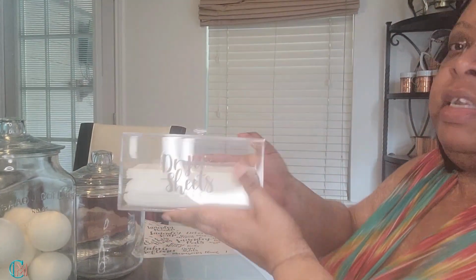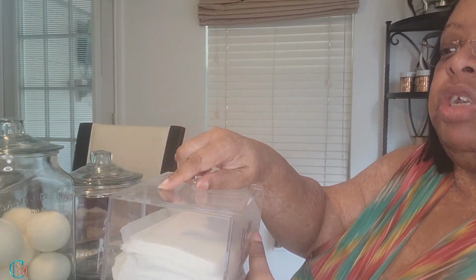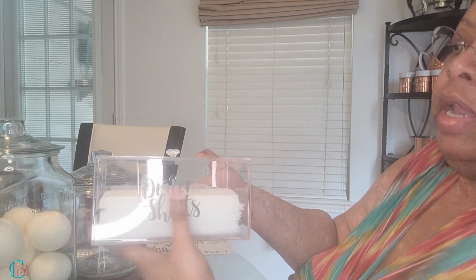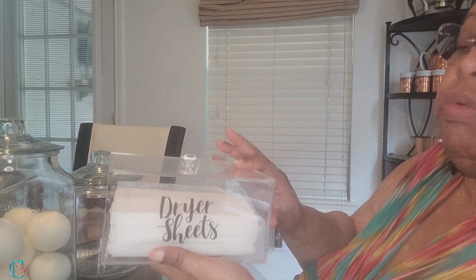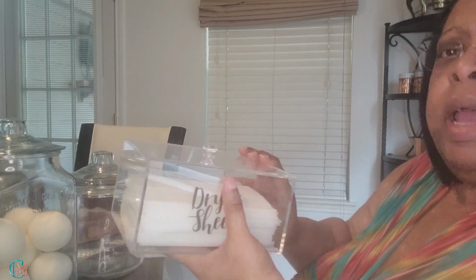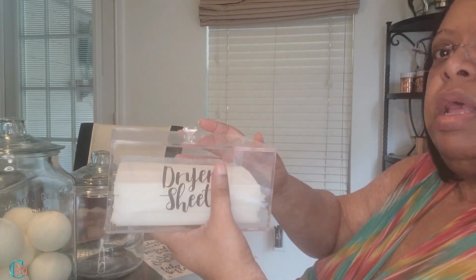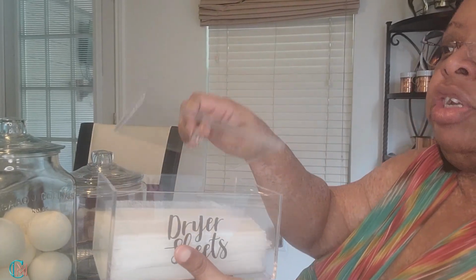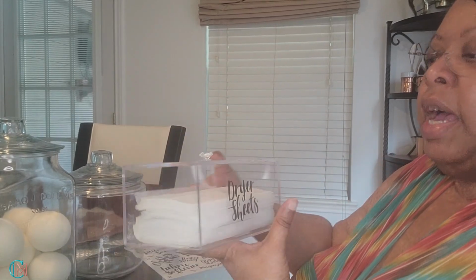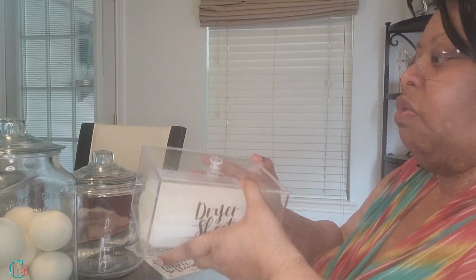Okay. Now the next item I purchased is this container. I thought it was really cute. It's for dryer sheets. And I got the label, of course you saw that, but it does come with labels, but I wanted all of them to match. I think it's the one that came with it, dryer sheets, and I just ordered this packet to match it. I like this because I still have dryer sheets, and I have the dryer balls. I like my clothes when they come out of the dryer to smell really fresh and clean, and that's why I always try to keep dryer sheets. So I got that.